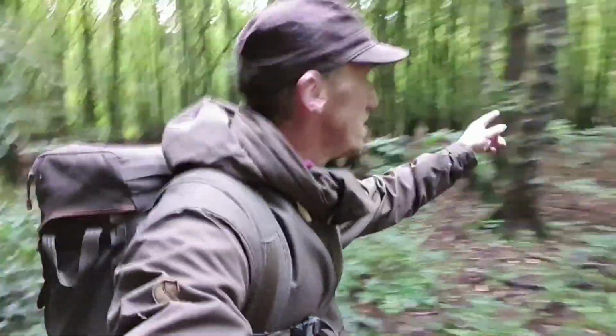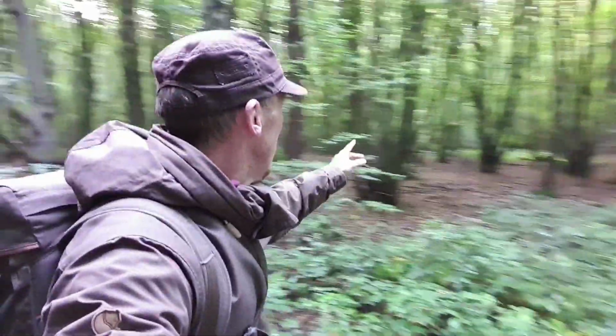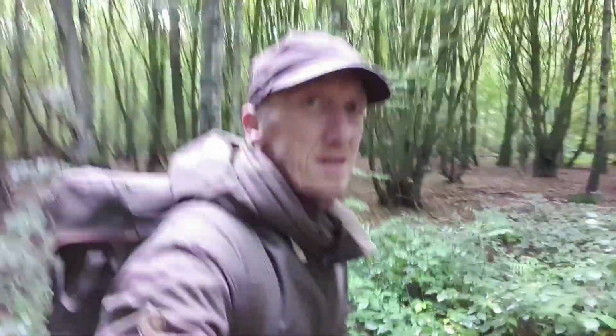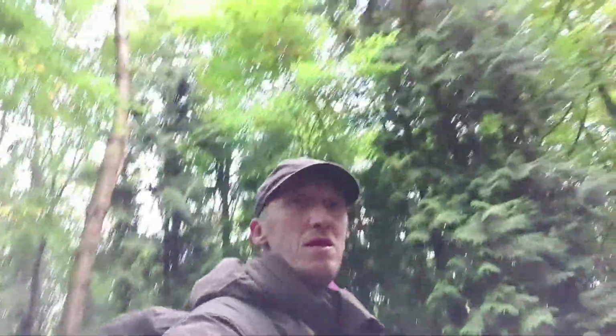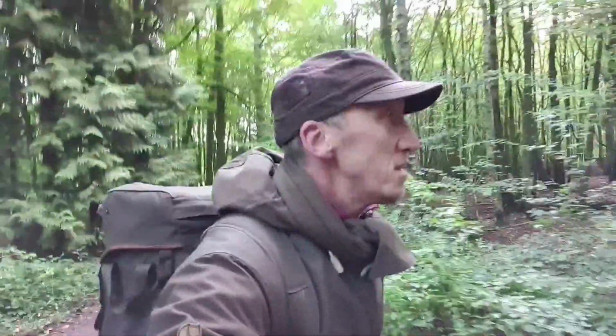It's quite dark in here because there's loads and loads of young hornbeam. Lots of stands, quite closely packed together, and in conjunction with the pine trees that are around as well, it creates a little bit of a dark atmosphere. Let's just have a little look.